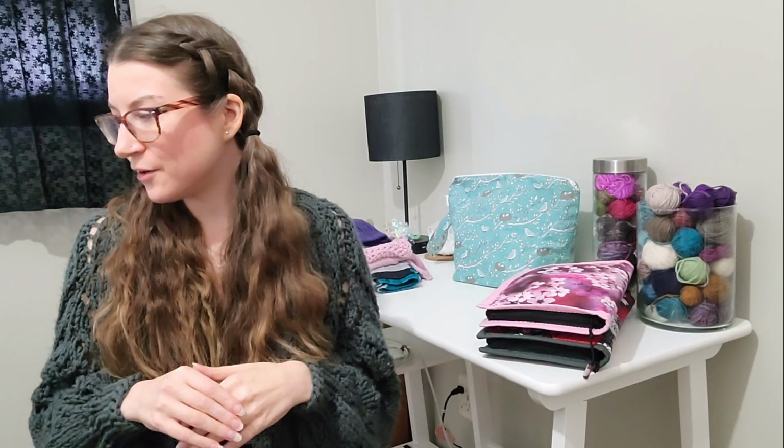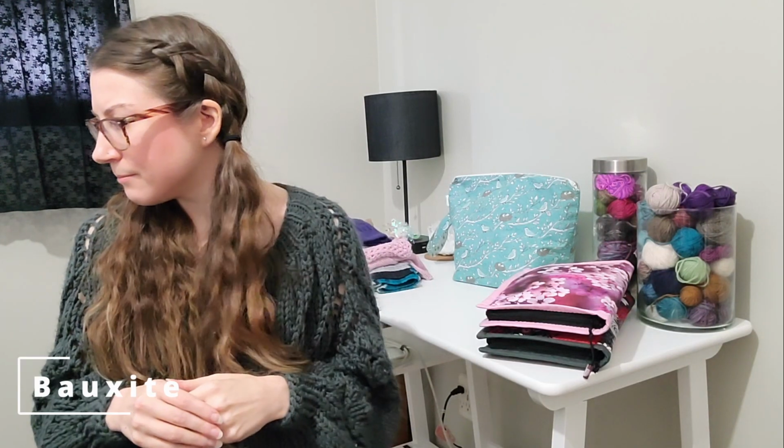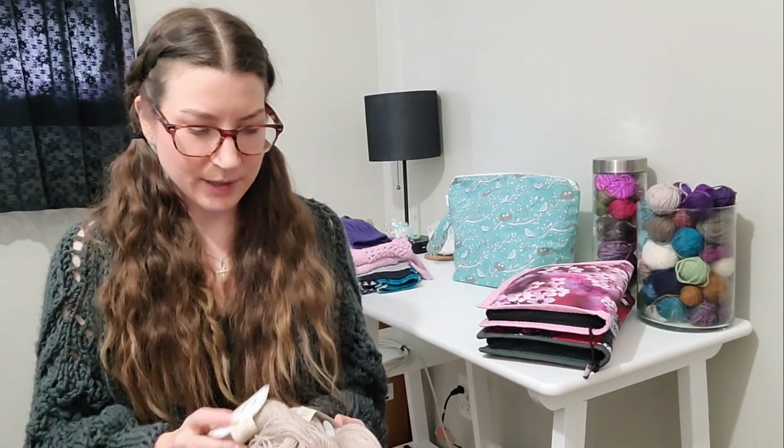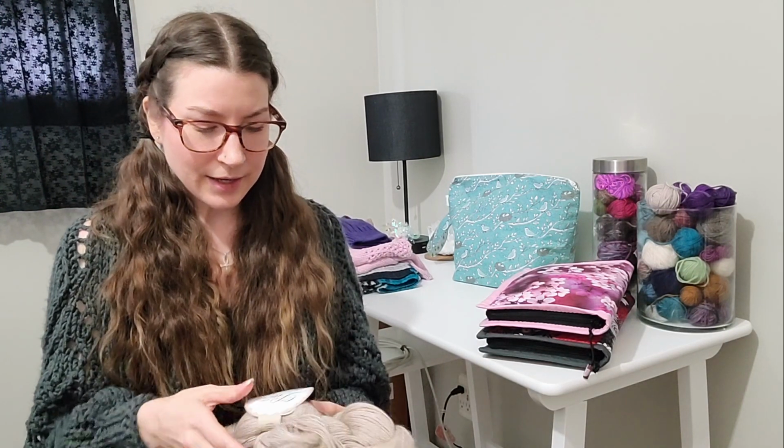My third future knit that I want to make is the Bauxite by Samantha Stadter. I think it's a one size pattern as well. I think on the Ravelry page you can purchase the pattern for like $2 or something. But if you go to her blog, her website, you can get it for free. I think she's got the whole thing posted there, and then you can just follow the blog.